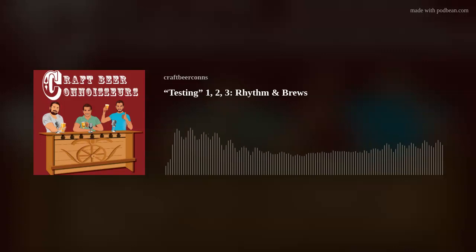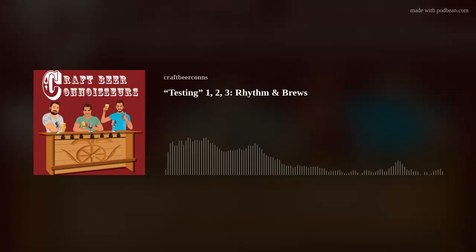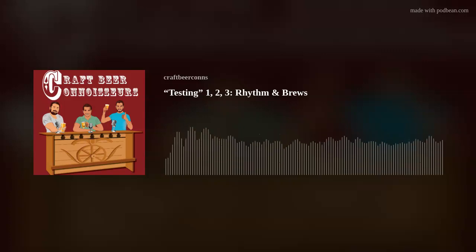Yes, so Symphony is a hazy New England juice bomb loaded with hints of tangerine, grapefruit, and orange zest with a soft mouth feel. Ooh, soft mouth. Straight feel. To the point. Not a long-winded explanation. And I believe this is their flagship beer. Yeah, this is the one you can find in a lot of LCBOs.